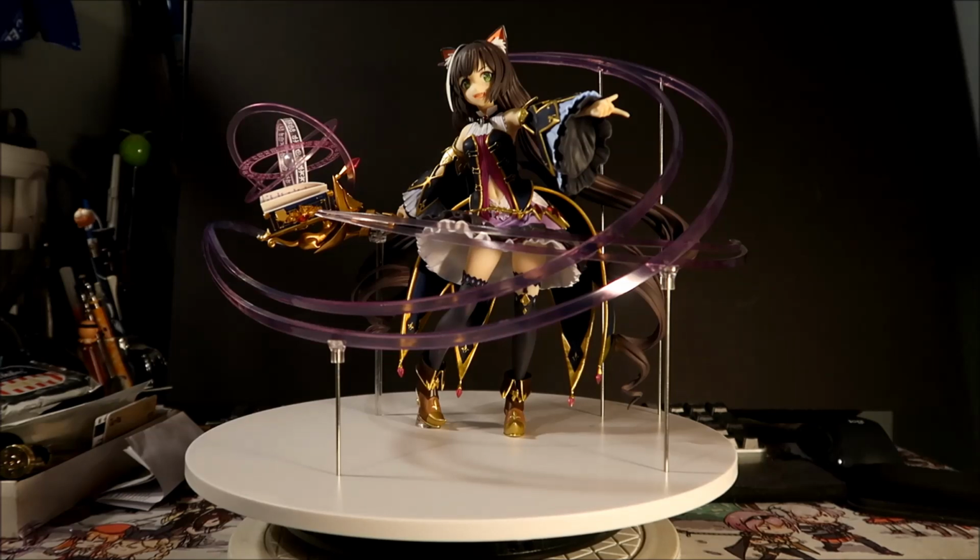Like I said, I believe this came from an artwork from the game. But it's absolutely beautiful. The hair is beautiful. The paint is beautiful. The molding is beautiful. She looks so soft and smooth. Yeah, it is a work of art.